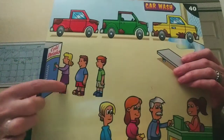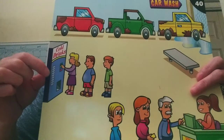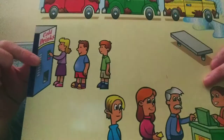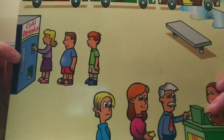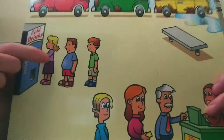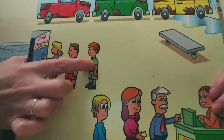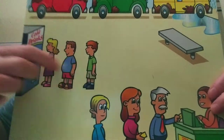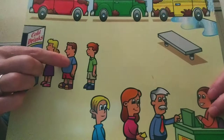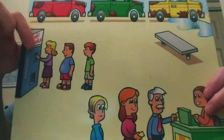Let's look at these people standing in line. They're at a Coke machine ready to get a soda. Who is going to get the soda first? Is it the girl, the boy in the blue shirt, or the boy in the green shirt? Did you point to the girl in the purple clothes? She will get a soda first. Who will get a soda last? Did you point to the boy in the green shirt? He will get a soda last. Who is going to get the soda second? Yes, the boy in the blue shirt will get it second. First, second, third. Very good.